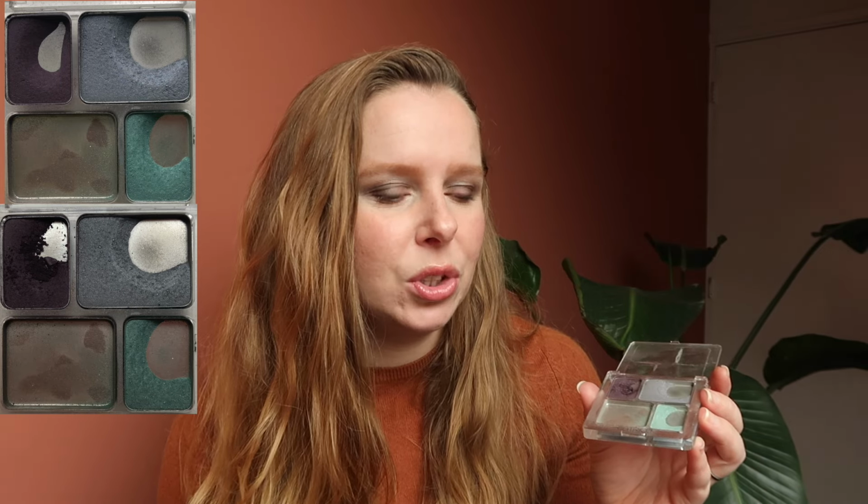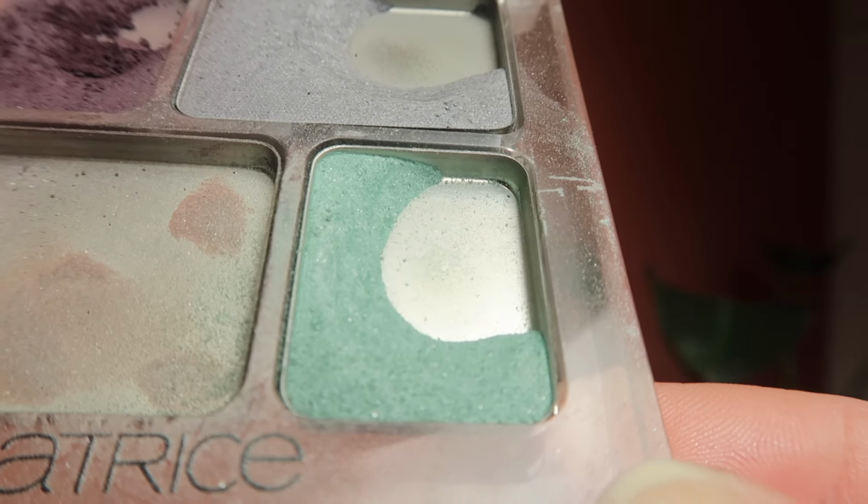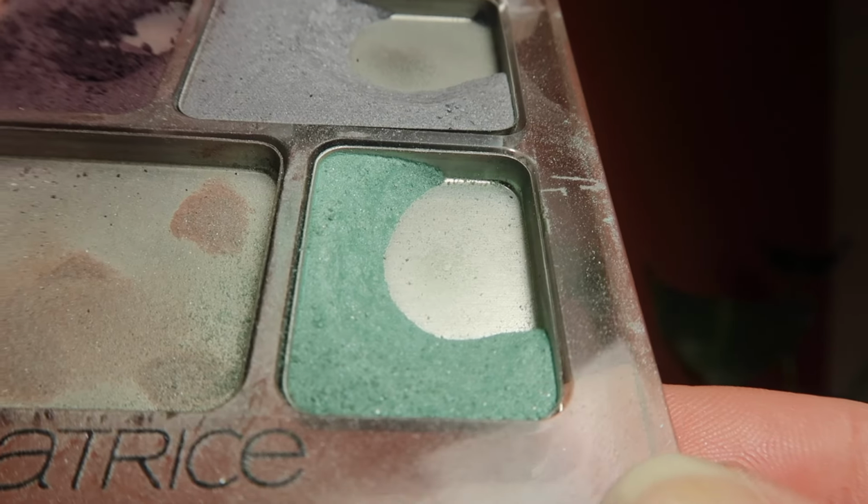And then the teal shade right here, I have used 13 times, which means that most of the times I managed to get myself to use it. But whenever I wanted to go for a warmer look, for example today I'm wearing a warm shirt, I just didn't feel like putting teal in my crease, so I didn't. That is something that I'm learning now.